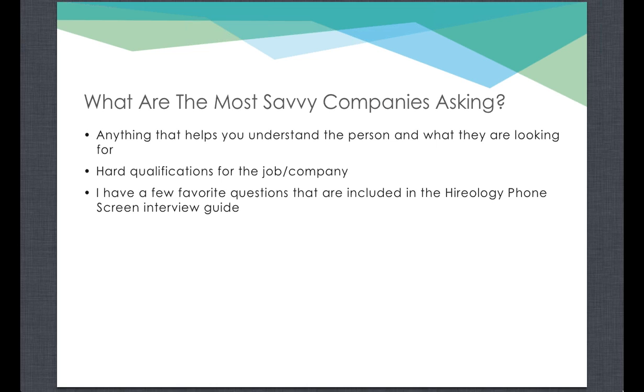You want to basically review their resume. You want to ask things that help you get, and you want to know about the hard qualifications for the job. You want to know that they have everything that is required. Sometimes that's hard to tell on a resume, and you get a little more information in the phone interview. So you definitely don't want to bring someone in if they don't qualify, if they don't have the degree, or if they don't have the experience that you require. Then you can just cut the interview and know that they're just not the right candidate at this time.